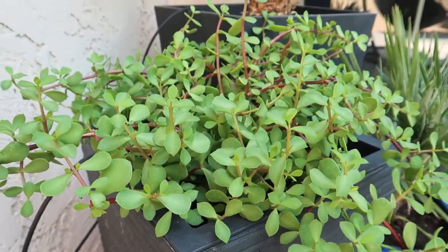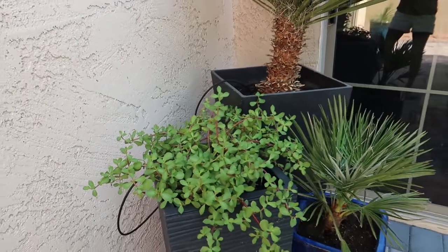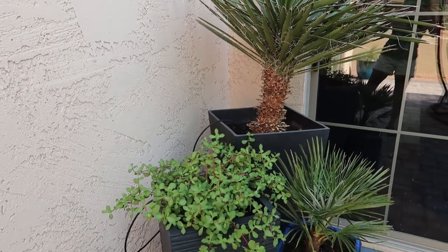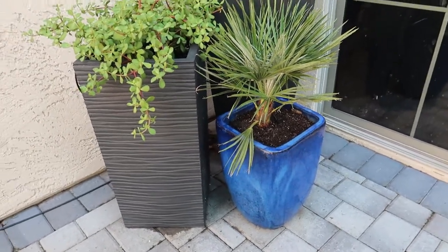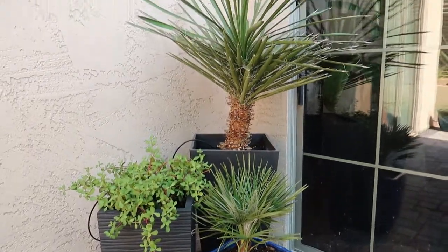When you first enter into my courtyard, on each side I have a set of these planters that I keep some tropical plants in, some succulents, and just to add some greenery to the courtyard. Blue planter just to add a pop of color, and it just looks so pretty.